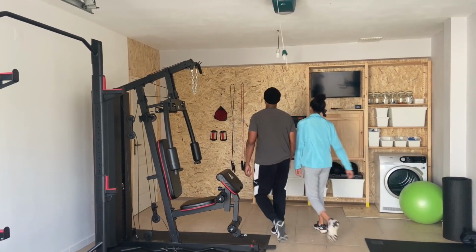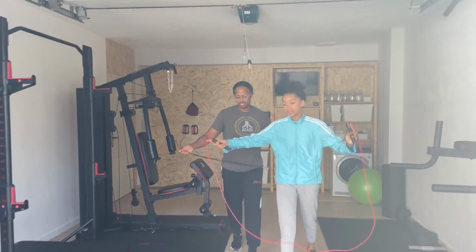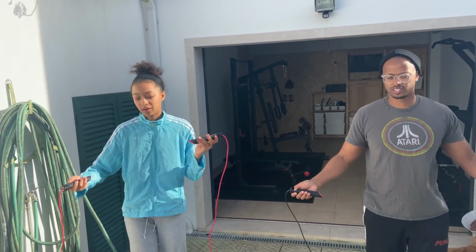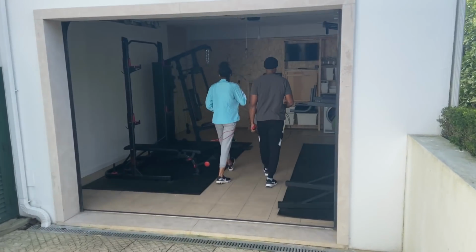So this is the gym. We were able to buy all of the equipment here really easily, and it's so nice to have. It just makes working out so much more convenient when we can just come over to this room and do a quick workout. And we love that we can move in and out of this space and get that fresh air when we're working out.